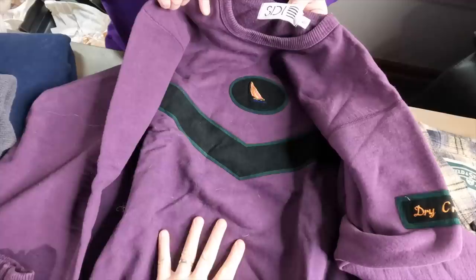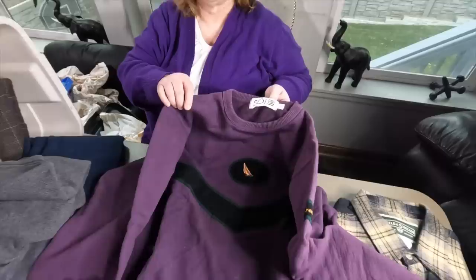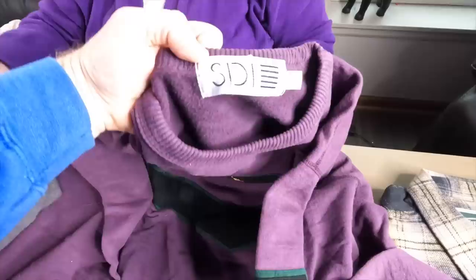That's extra large. Yeah. It's your size. Yeah. Look at that. Man, this is a gorgeous piece. And it's thick. It's thick. I don't know which one I like best. That'd be a good color on you. I like this one better than the Field and Stream. Yeah.